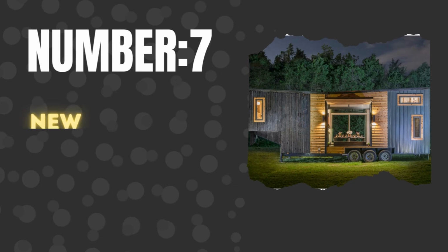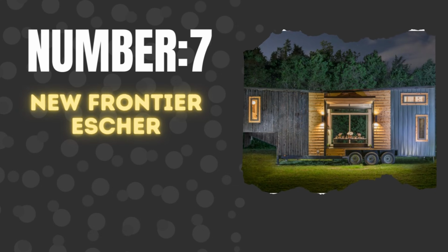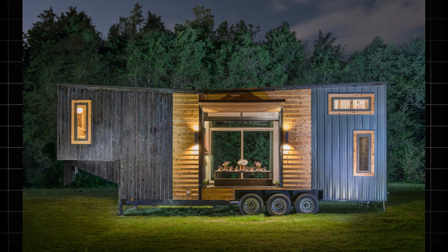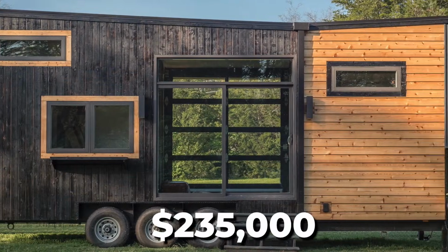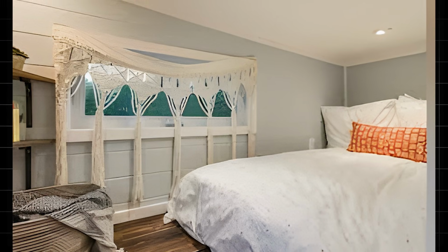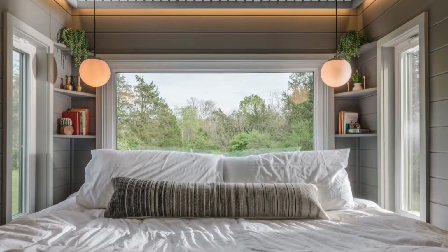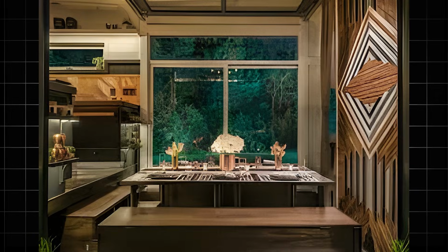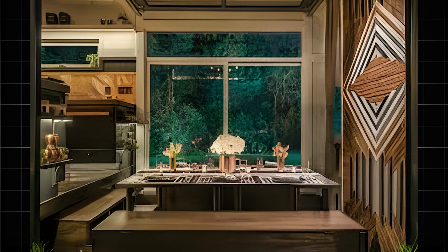Number 7. New Frontier Escher. The Escher model is where prefab homes officially enter luxury territory. Starting at $235,000, this home sleeps up to 6 people with 2 bedrooms, including a king-size primary bedroom with a walk-in closet. The chef's kitchen is fully equipped, and there's even a cantilevered loft with optional skylights.